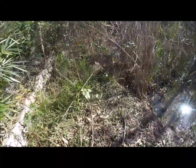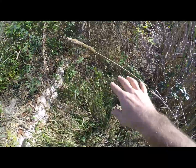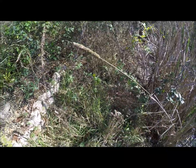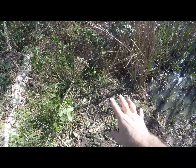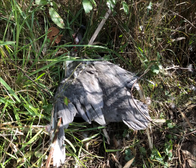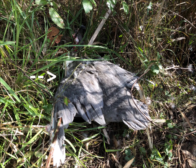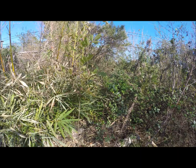Abby was killed in this area, and you can see it's kind of thickety. I imagine she might have been up here and just chased into something and then got stuck. But yeah, pretty sad and disappointing to lose a bird, and I know George and all the other ducks were feeling it.